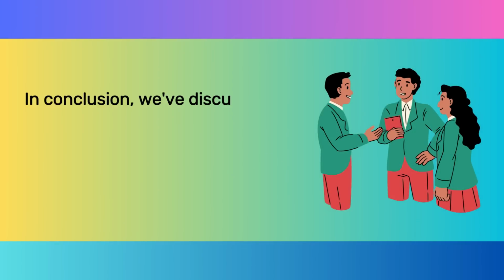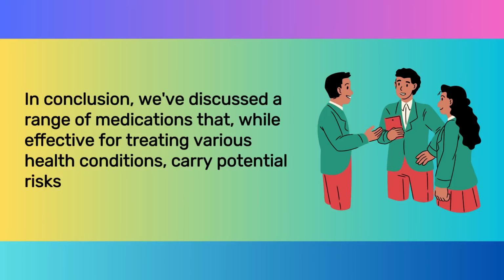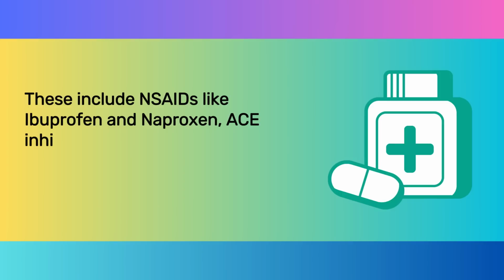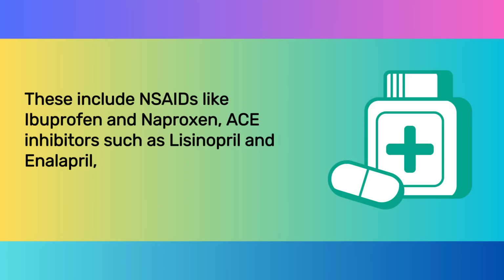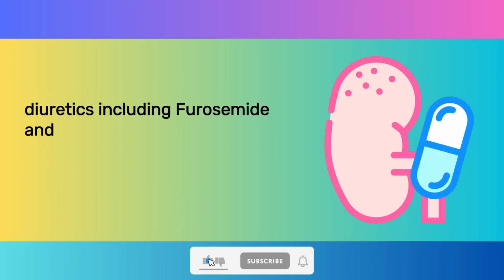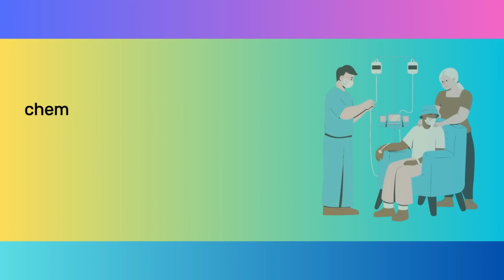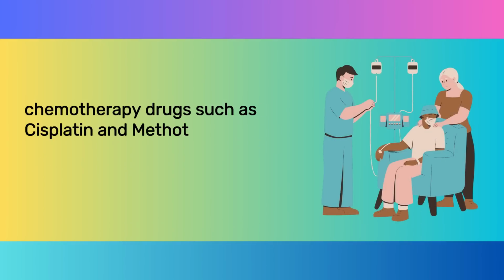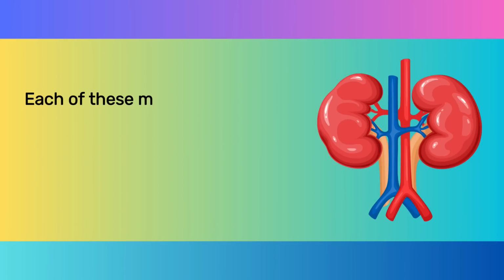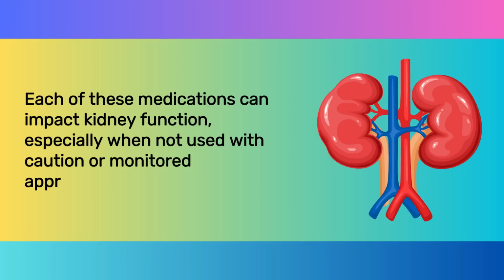In conclusion, we've discussed a range of medications that, while effective for treating various health conditions, carry potential risks to kidney health. These include NSAIDs like ibuprofen and naproxen, ACE inhibitors such as lisinopril and enalapril, antibiotics like vancomycin and gentamicin, diuretics including furosemide and hydrochlorothiazide, proton pump inhibitors like omeprazole and esomeprazole, chemotherapy drugs such as cisplatin and methotrexate, and antiviral drugs like acyclovir and tenofovir. Each of these medications can impact kidney function, especially when not used with caution or monitored appropriately.